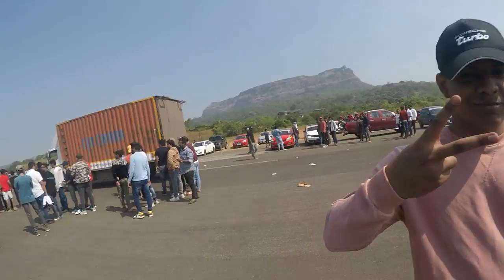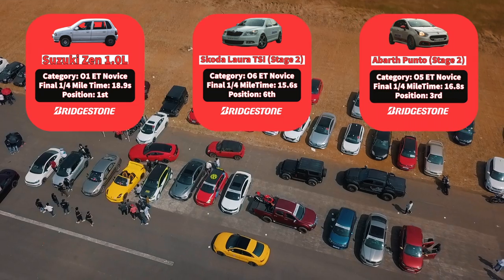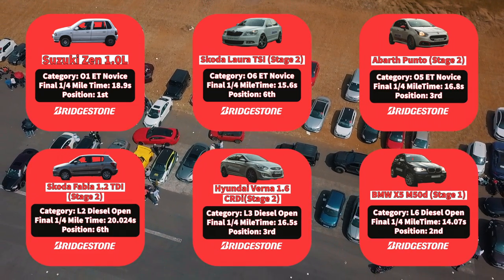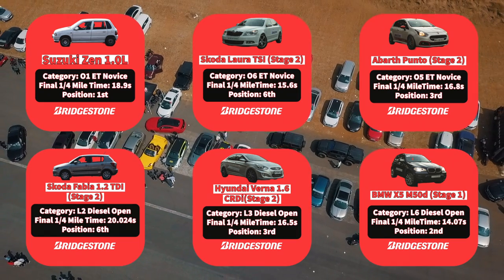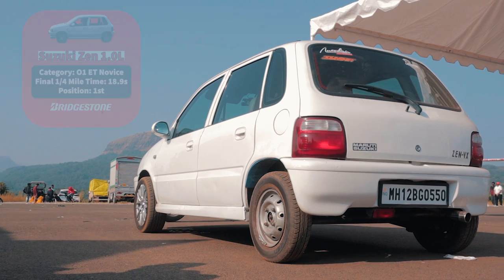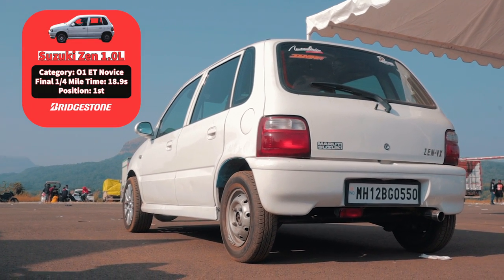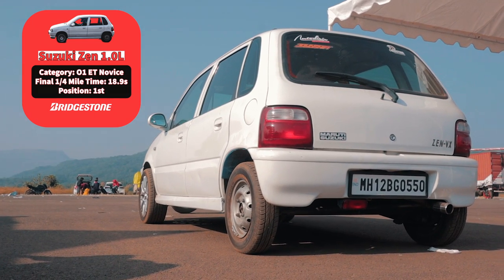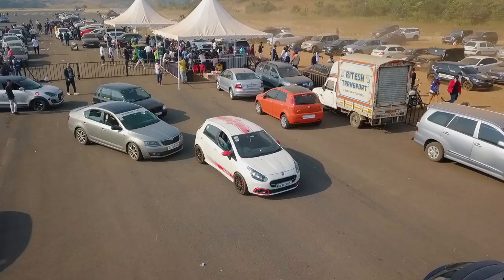Yup, so enough goofing about, what are the final results? Here you go. Yes, 4 out of the 6 vehicles we entered this year have reached the podium. Let's start from the smallest and the king of its category, the Suzuki Zen. Yes, the mighty little Zen has retained its crown, doing the quarter in 18.9 seconds, shutting down the competition in its category.